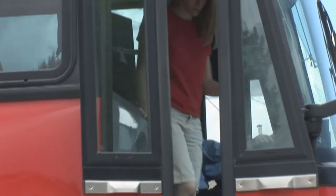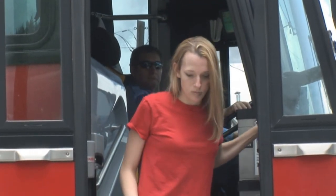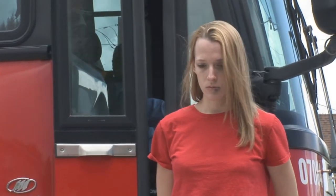Then our actress emerges from the bus in a different shot from the other two, and then when she pauses, I zoom in, and I think that I'll be editing at this point for her final close-up.